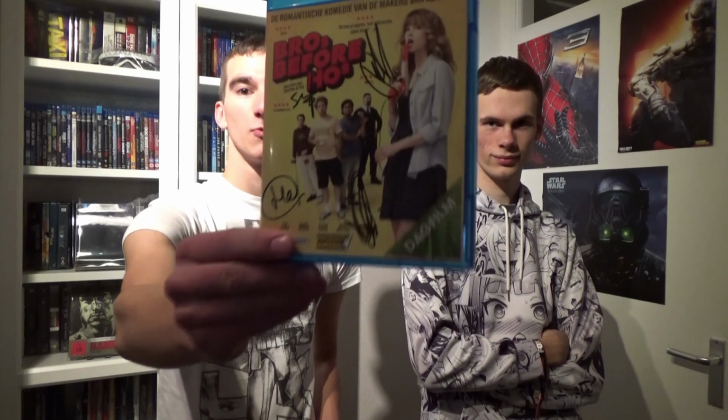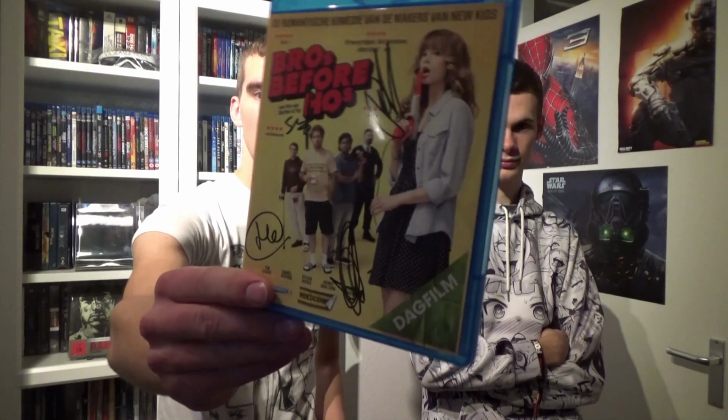Then this is also really awesome. We got the Dutch movie Bros Before Hoes with all the signatures from the actors, so that is really cool. It is from the producers of New Kids and what was the last movie they made? It was something about a stuntman. Ron Goossens, low budget stuntman. Yeah, really fun movies. They are popular movies in Holland. I don't know if anyone outside of Holland knows them, but besides them being fun, they're trash.